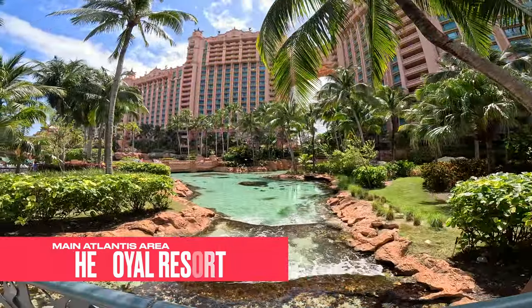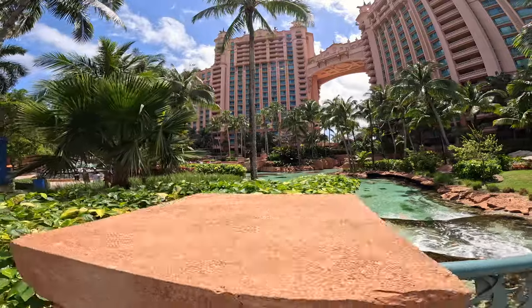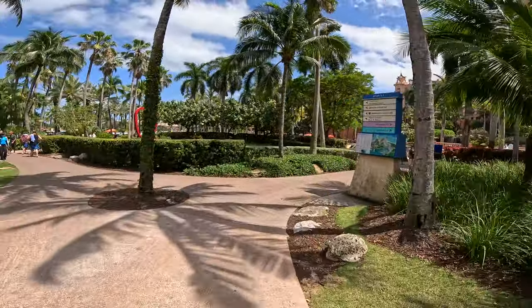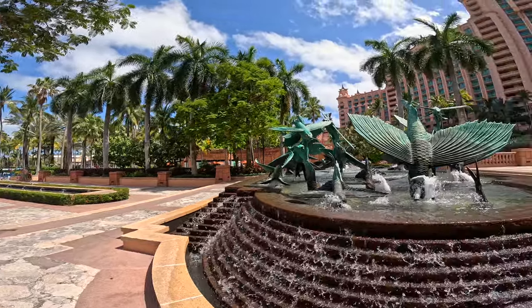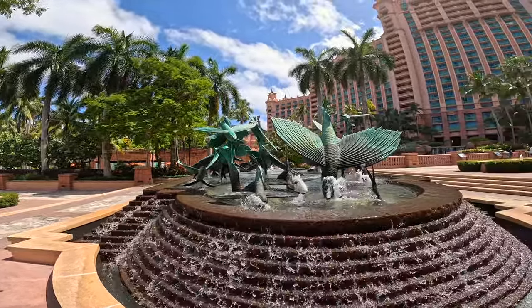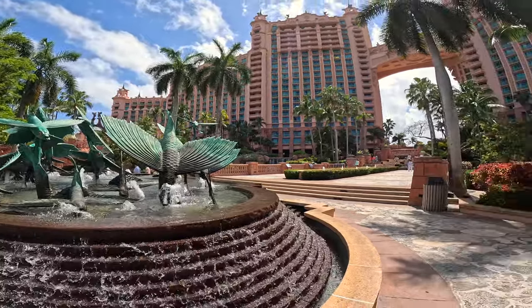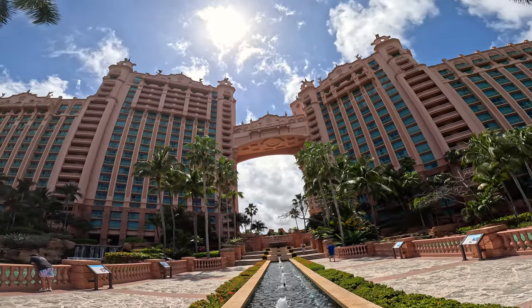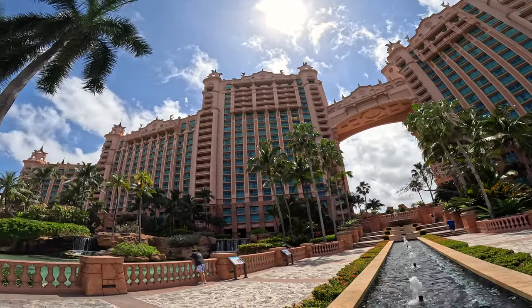And I refer to this in the beginning of the video as the Royal as Atlantis, because to me, this is what Atlantis is all about. So if you like action and energy and excitement, maybe the Royal Resort is for you, because it's just stunning. Everywhere you look, there are amazing things. And just looking at the building itself is incredible.